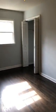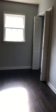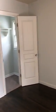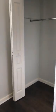I think you could easily fit a king-size bed and 2 end tables on that wall. Definitely a queen size. With the king, it might be questionable with 2 end tables. They might have to be a little bit smaller, but you still have this wall for a dresser. There's your bath. Here's one of 3 closets. The second one is over here. And then the third one is in the bathroom.